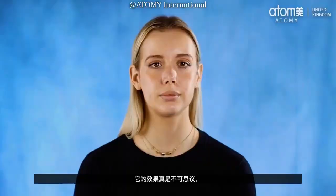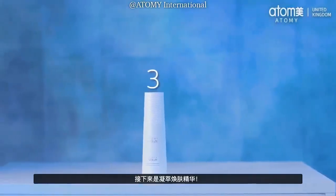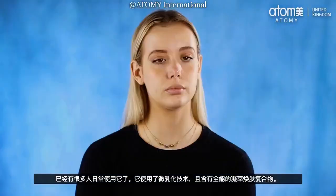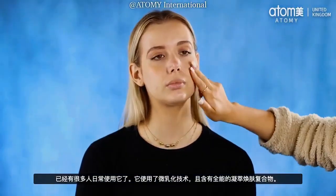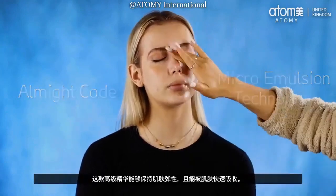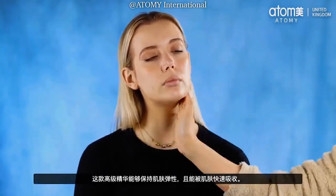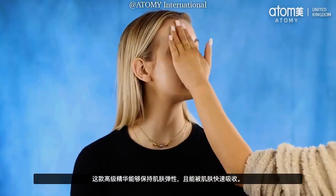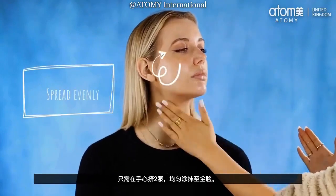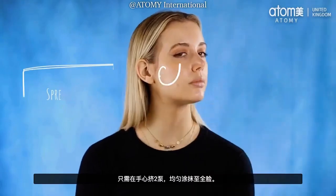Honestly, it's incredible. Now we move on to the Absolute Cell Active Serum. Used daily by so many already, ATOMY's Cell Active Serum has been designed with Absolute Code and microemulsion technology. Our premium serum helps maintain skin elasticity and absorbs directly into the skin. Simply apply 2 pumps of the serum into your hands and then spread evenly around your face.